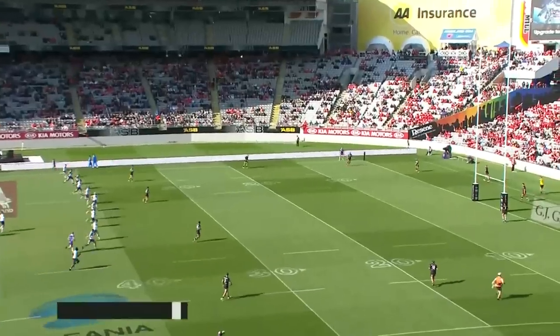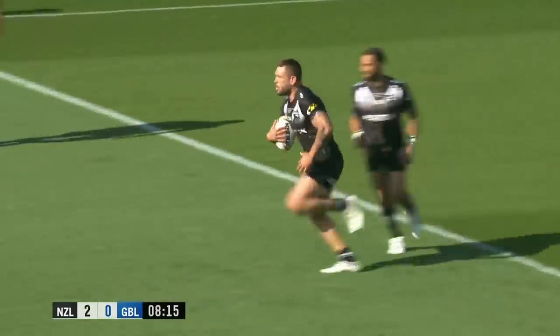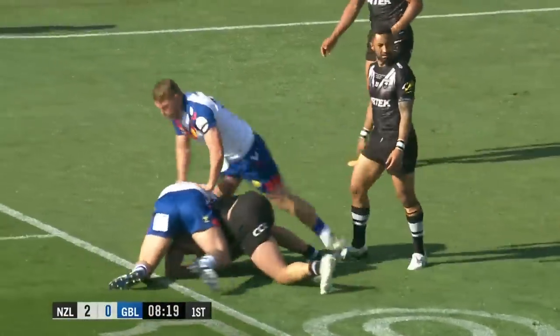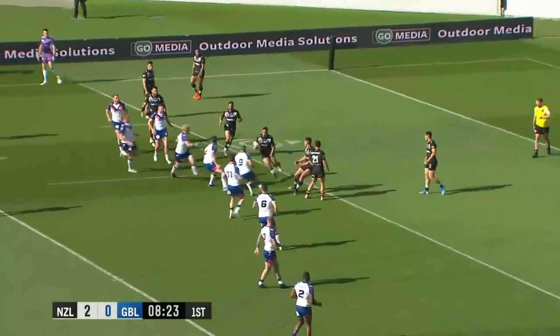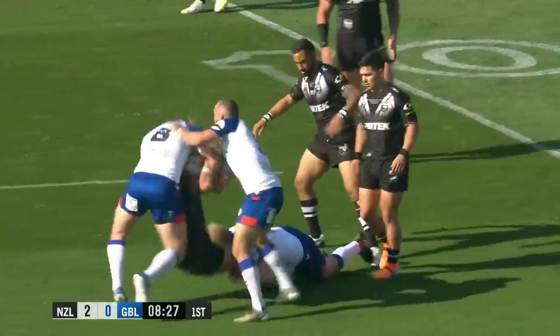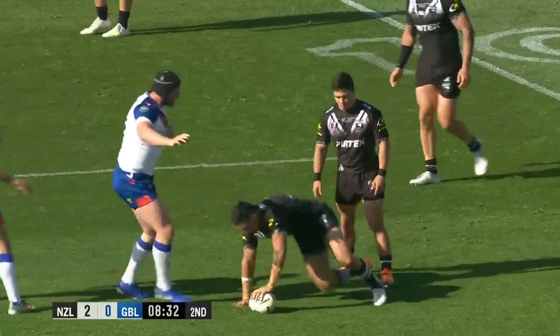So just a couple of penalties going against the Great Britain team. It's really been the only difference between these two sides at the moment. Both teams have completed at 100%. I like the selection of Tetevano to start at the expense of Leeson Ah Mau. Leeson's really good off the bench to keep the momentum of the game flowing.